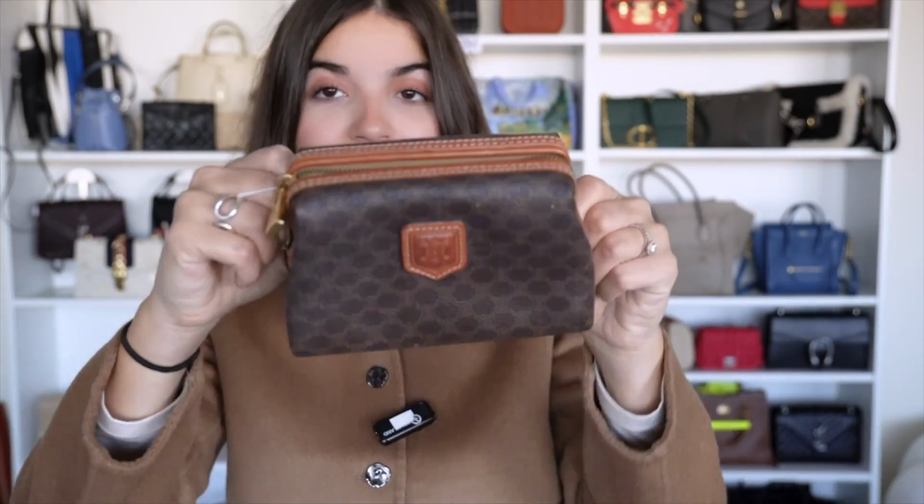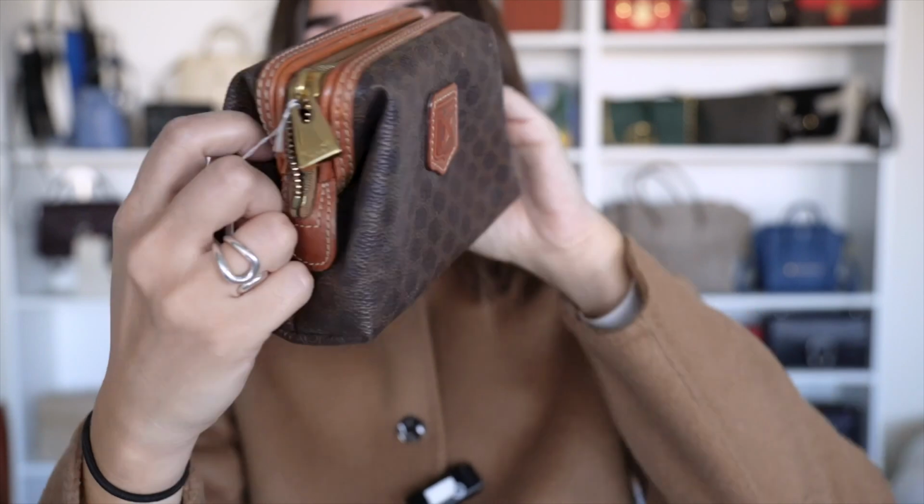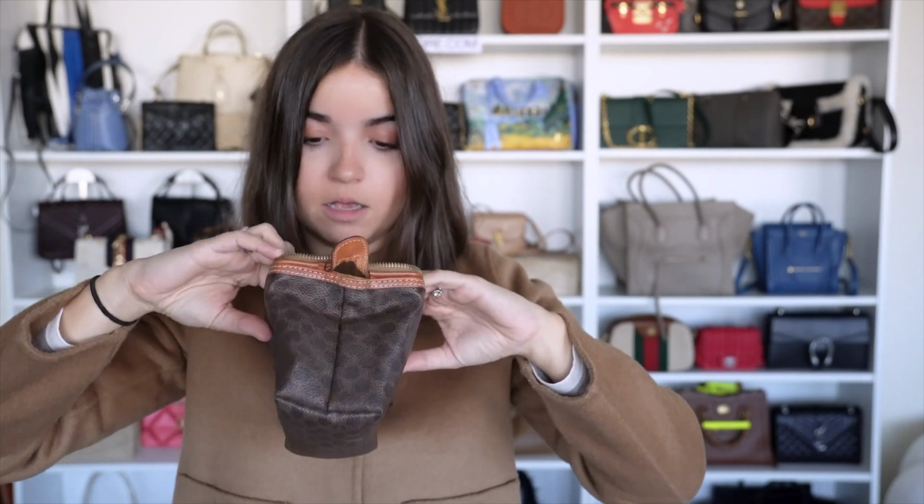Next, let's talk about Celine with a little Celine macadam pouch. This is the mini version. Excellent condition. This is such a cute one. I'm in love. Beautiful condition. Honestly, I'm trying to show you the best that I can. Let's see the inside. What I love about this one is that you open it like a doctor pouch, you know. It's very, very functional because it opens perfectly inside, and it will replace, gladly, the Louis Vuitton pouch that you usually see.